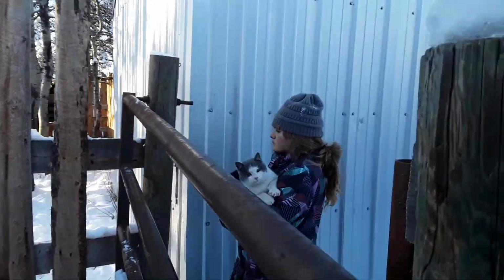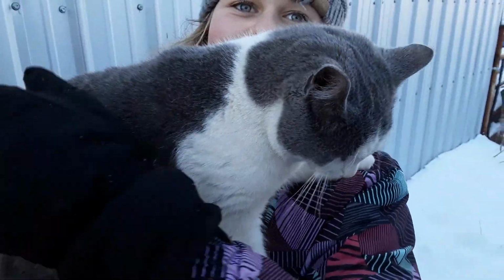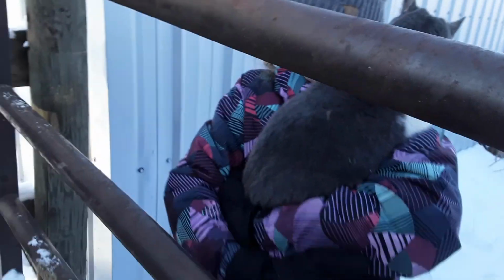There's the shed cat Minnie. Yeah, what are you doing, you spoiled brat? Hmm? He's fat. Yeah, he's a big cat. And he's not even warm. I know. So, anyways, that's it.